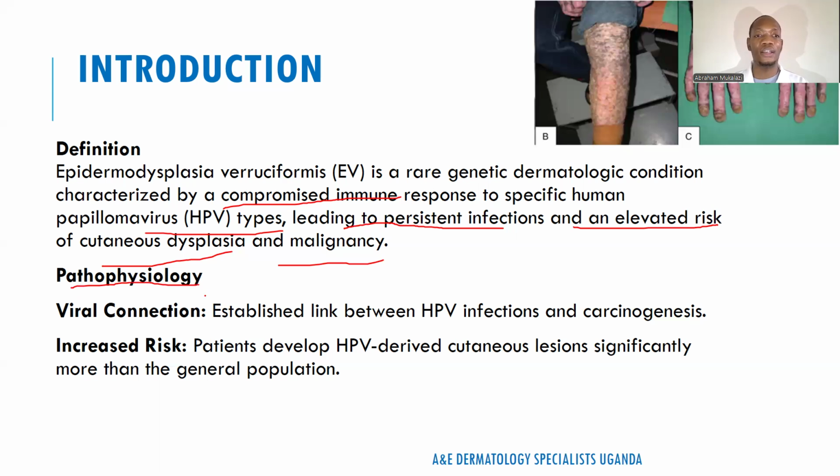So in the pathophysiology, this condition has been established to have a connection with the HPV virus and carcinogenesis. And we know that when you have an infection with HPV, as you will see if you have watched our previous video on HPV, this virus can establish latency in the skin. So if someone is immune compromised, it will not clear, it has no cure, and it causes these persistent verrucous plaques. Because of this continuous transformation of infected cells, you end up increasing the chances of developing cancer cells. So there's an increased risk of cancer in these patients. And the most common type of carcinoma usually seen is squamous cell carcinoma, but other tumors like basal cell carcinoma and melanomas have also been reported in different case reports.